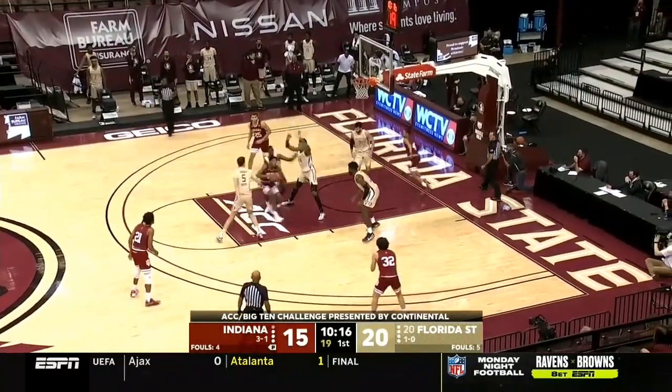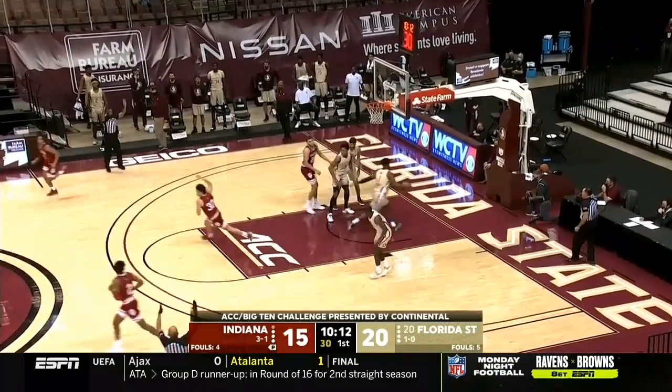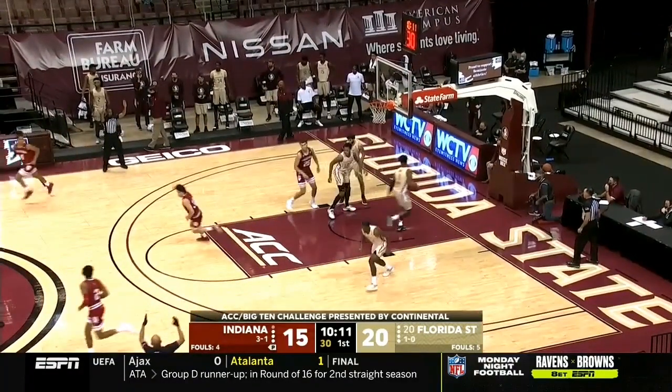There's only one guy working the inside. Guys are able to drive into space, and therefore Indiana gets a wide open look, and surprisingly, they knock down a three. Although Jerome Hunter is a good three-point shooter. He's probably the best one on the team. But he steps in and he's able to knock that one down.